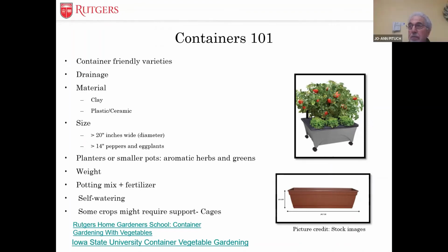But in general terms, you want to make sure you have proper sizing for the crop that you're growing, and you want to look into varieties that are container friendly. They'll thrive and they'll do much better in containers than regular varieties.